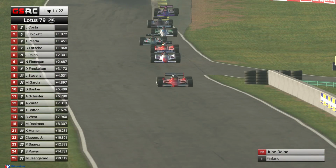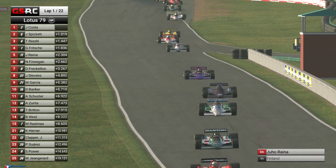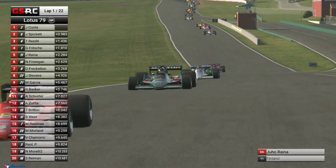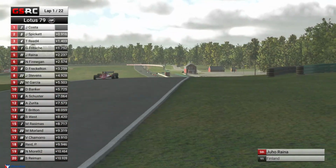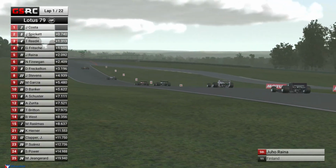Reed. I will say, visually, this new scan of VIR looks fantastic out there. Beautiful racetrack, one of my favorite places, and always good to see these cars on here. So down into roller coaster.